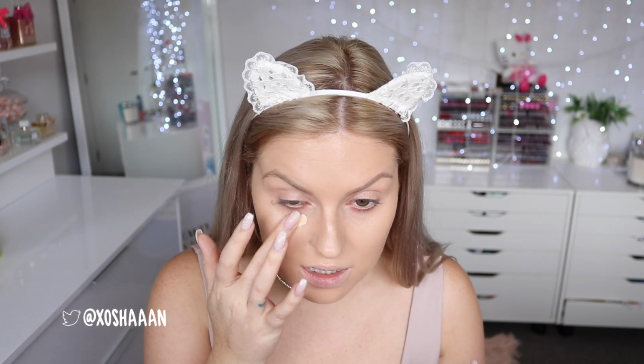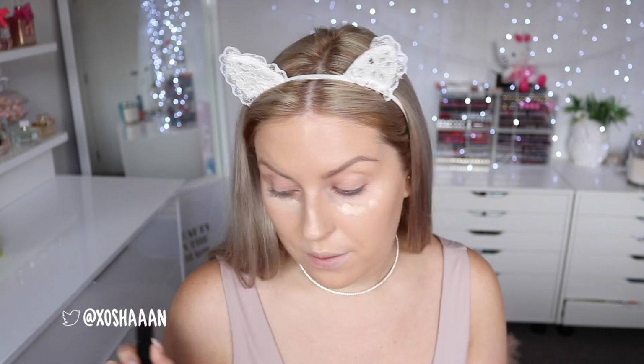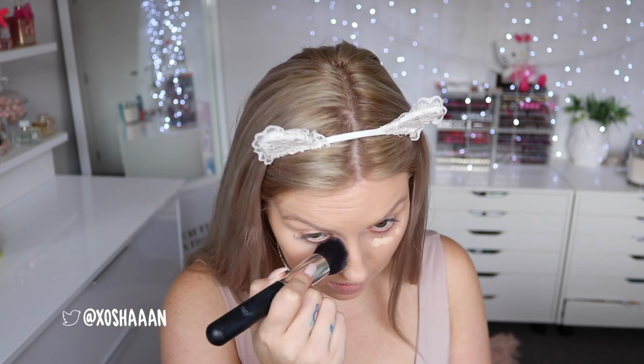The first MAC product I bought myself was one of the first high-end products. A lot of the MAC stuff I used to get was sanitized secondhand stuff. I could not afford MAC, but this was my holy grail and it lasted so long. I think I only ever went through one of these, and this used to be my favorite concealer.